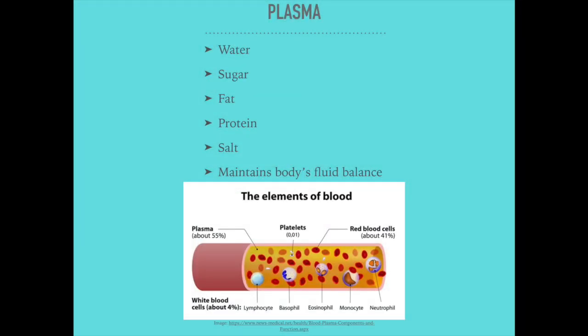The liquid component of blood is called plasma, a mixture of water, sugar, fat, protein, and salts. The main job of plasma is to transport blood cells throughout your body, along with nutrients, waste products, antibodies, clotting proteins, chemical messengers such as hormones, and proteins that help maintain the body's fluid balance.